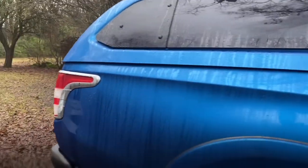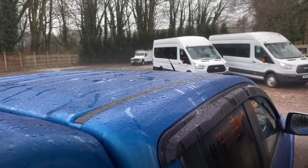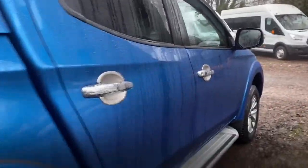So, I think that's the exterior covered. I can't see anything on it. There's certainly nothing obvious, and it's in good condition. Right, so let's have a look inside.